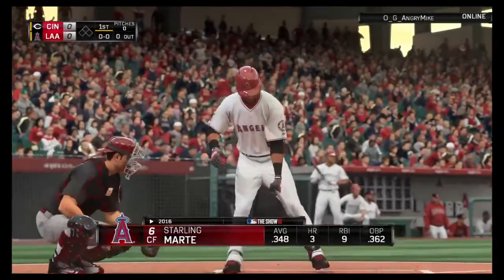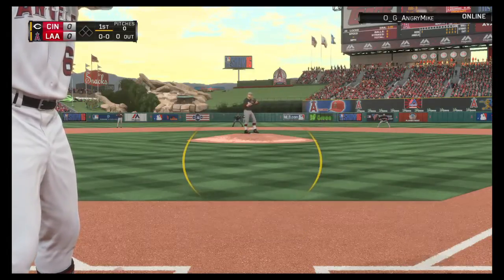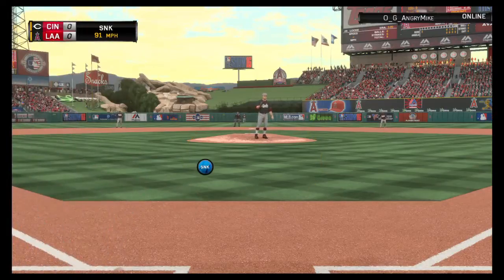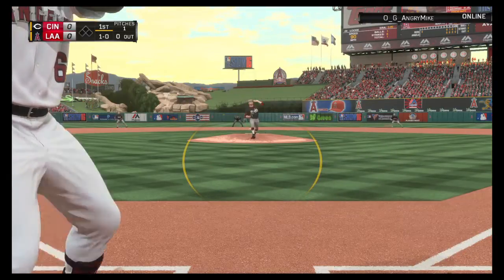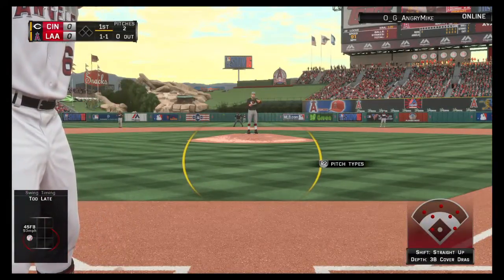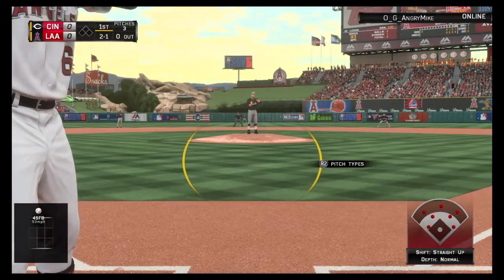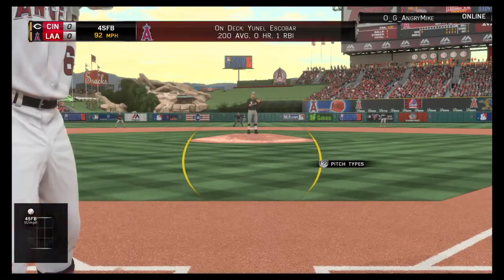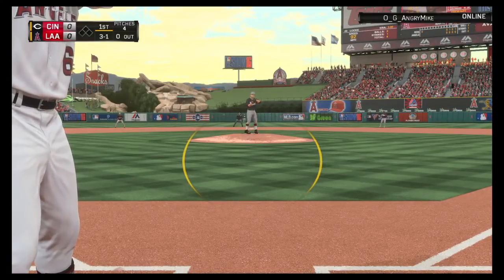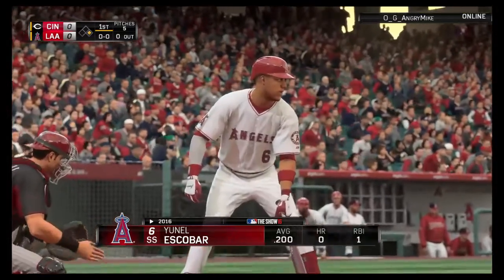Starling Marte comes to the plate to lead things off here in the bottom half of the first. Off for the Halos, center fielder, Starling Marte. Here's a sinker to start him out, but he wouldn't bite. It's ball 1. Fastball got him to swing through it. It's 1-1. And this one's up around the eyes, 2-1. Nope, fastball taken high, and it's 3-1 now. And he takes ball 4. So the leadoff man is on here in the home half of the first in a scoreless ball game.